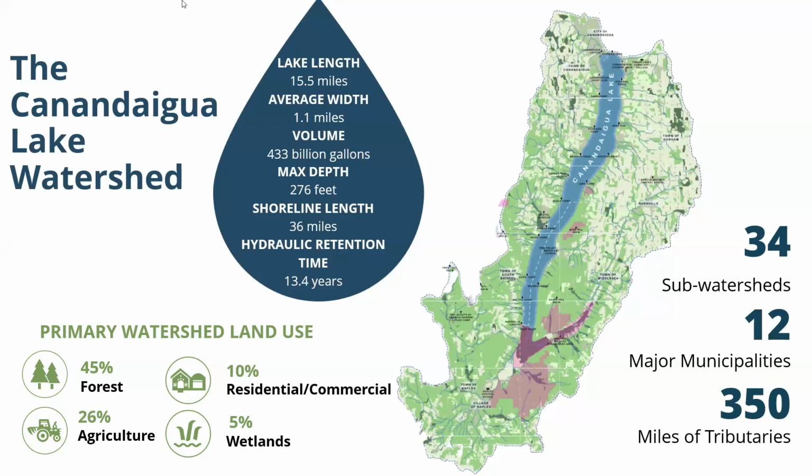Pretty impressive. All the different land uses in the Canandaigua Lake watershed contribute to the amount of nutrients, sediment, and pollution entering the lake. So there in the bottom left corner, you see some icons representing the different land uses within our watershed system. We have 45% forest, 26% agriculture, and residential, commercial, and wetlands. So all of these different land uses ultimately impact water quality.